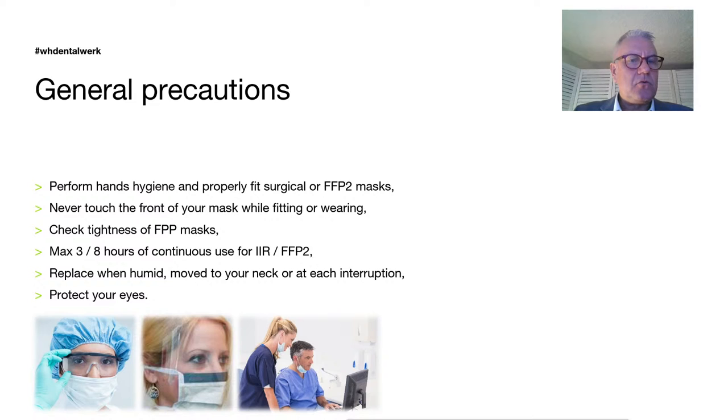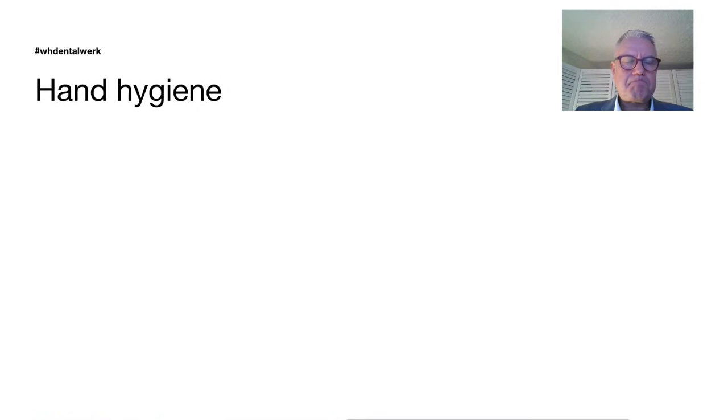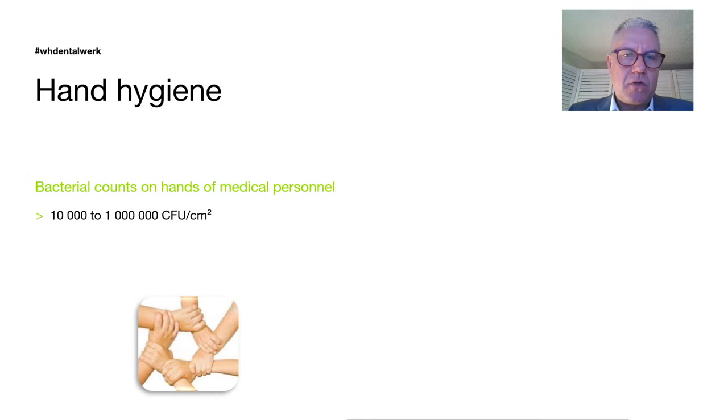Think of protecting your eyes also from small droplets and aerosols. Hand hygiene. Obviously, hand hygiene is directly linked to aerosol. Why? Because when aerosols settle, we could touch contaminated surfaces and then bring our hands to our mouth or nose or whatever.